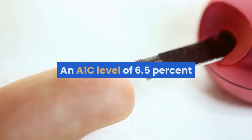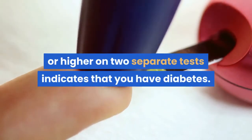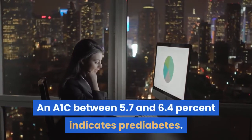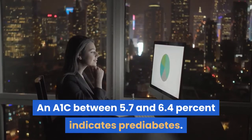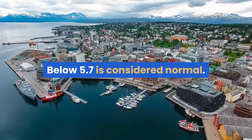An A1C level of 6.5% or higher on 2 separate tests indicates that you have diabetes. An A1C between 5.7 and 6.4% indicates prediabetes. Below 5.7 is considered normal.